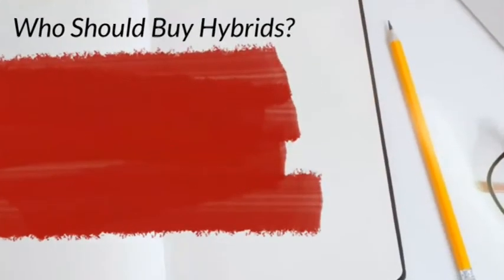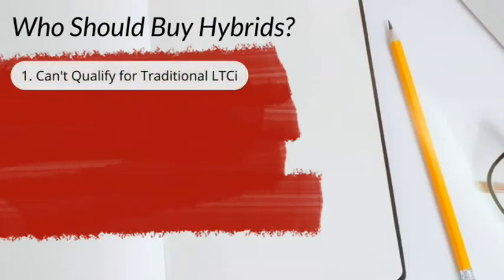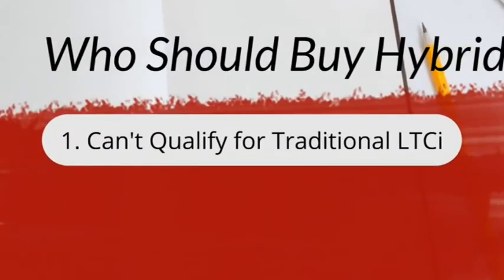And so who should buy hybrids? Who should buy LTC hybrids? Well, the first one's kind of obvious: somebody who can't qualify for a traditional long-term care insurance policy. If you can't qualify for a traditional policy, well, yeah, let's take a look at a hybrid. But here's what I want you to understand. The hybrids have more lenient underwriting. It's a lot easier to qualify for a hybrid than it is to qualify for a traditional policy.